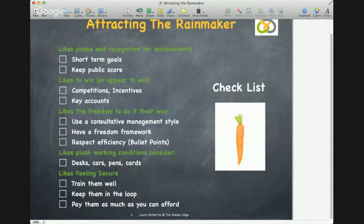They like the freedom to do it their own way. So you might want to use a consultative management style. Have a freedom framework. That's not to say you let them loose and they can make all their own decisions, but they need to have a framework within which they can make their own decisions. They respect efficiency, so use bullet points, keep it short, sharp, to the point.